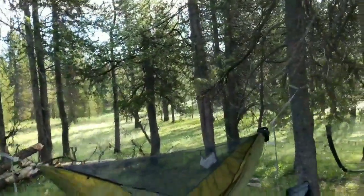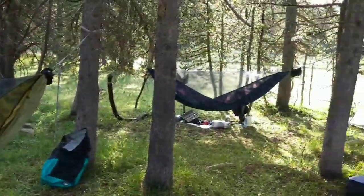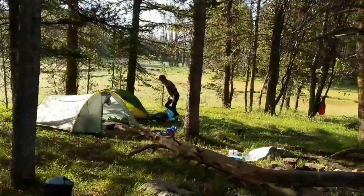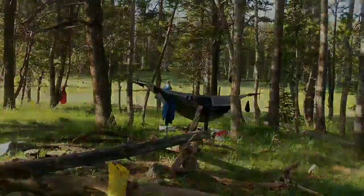Good morning, guys. It's the morning of day two, getting packed up, and we're going to be hitting the trail here in a little bit. It's about 8 o'clock in the morning. But as you can see, I'm about halfway torn down there, and everybody's just kind of eating breakfast and packing up, and then we're going to be getting ready to hit the trail.